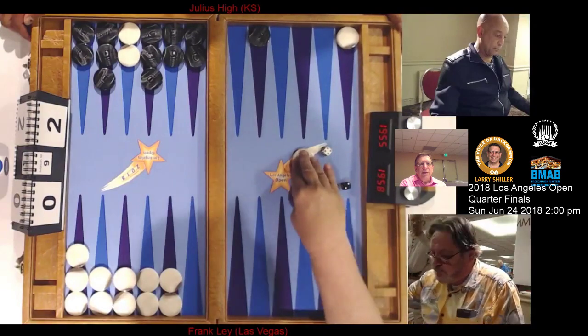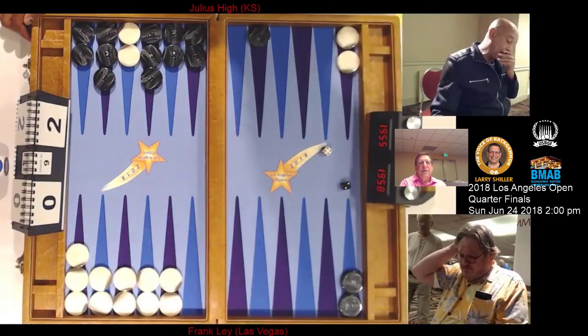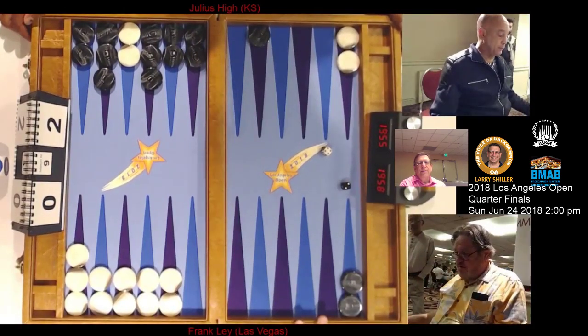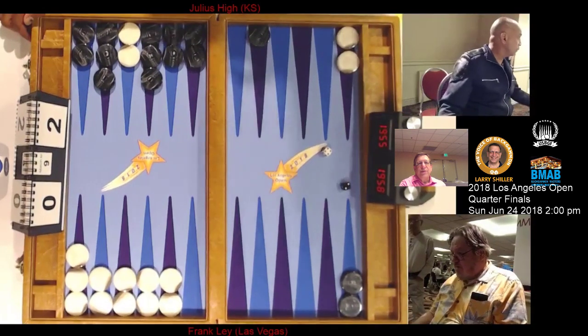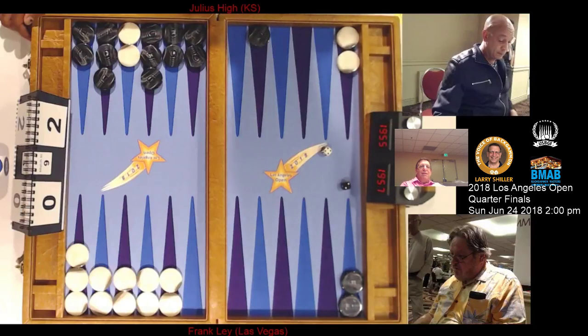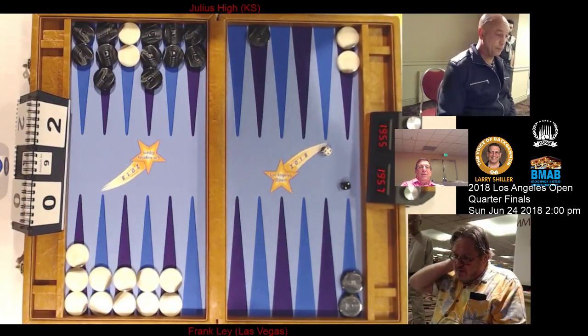So now he's going to play the 4-2, both from the midpoint. Doesn't want to leave that one shot. No reason for Frank to even leave a one shot. He's thinking about breaking his board. I don't think that's going to be a winning play to bank on this to win this match. He's not that far behind in the race. And he certainly doesn't want to leave his anchor.